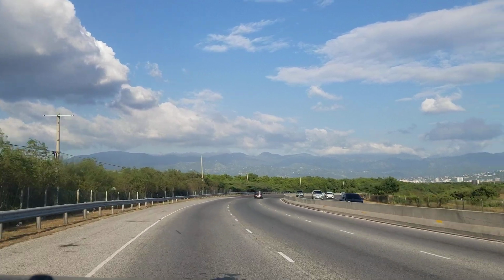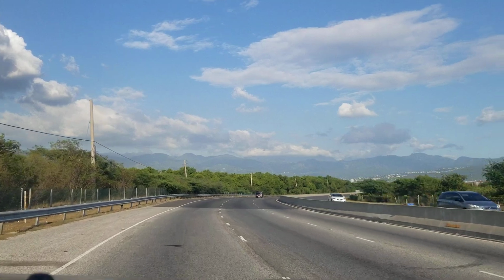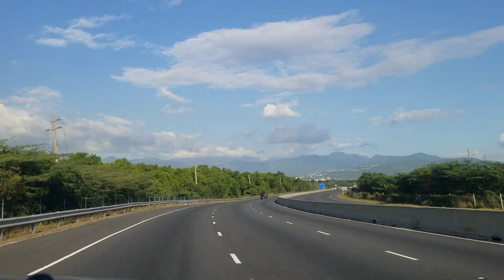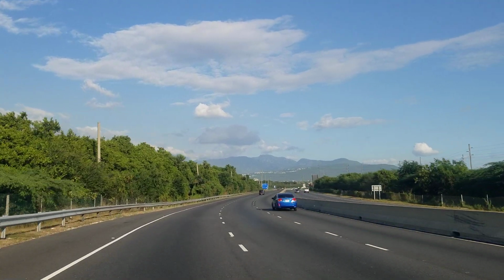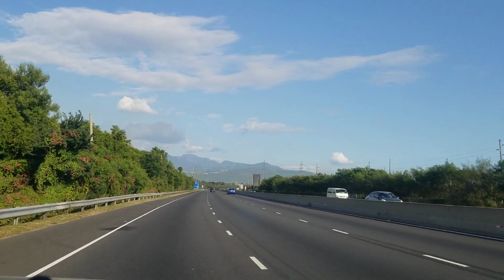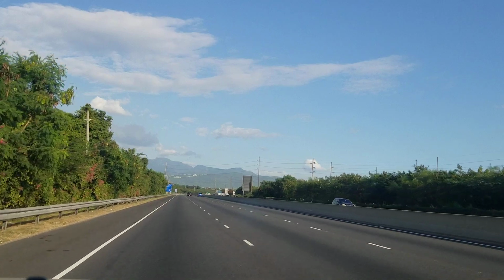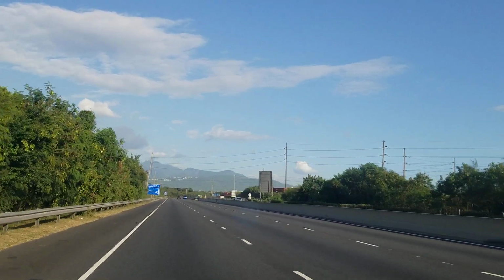So on the right is the Kingston Container Terminal. Straight ahead you can see a view of New Kingston. A massive building is actually the Pegasus, which is the tallest building in Jamaica. Not sure how clear it is on the video, but we are on the Portmore Expressway and we're going to exit the Portmore Expressway and go onto Hagley Park Road shortly.